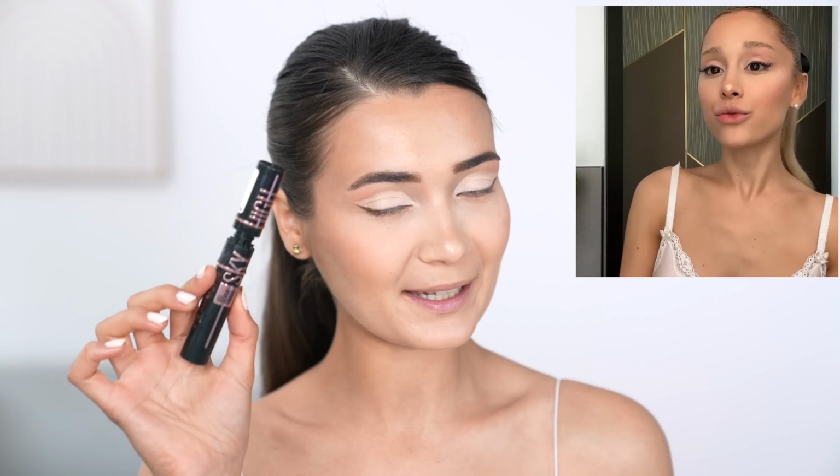Alright, so now that the eyeliner is all finished, it's now time for mascara. Now obviously in the video, Ariana appears to be wearing some kind of fake extensions on her lashes. So of course, my lashes are gonna need all the help they can get. I have already curled them and I'm just gonna be using the Maybelline Sky High Lash Sensational Mascara.